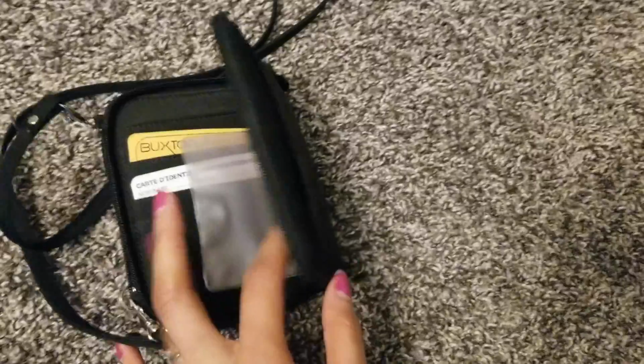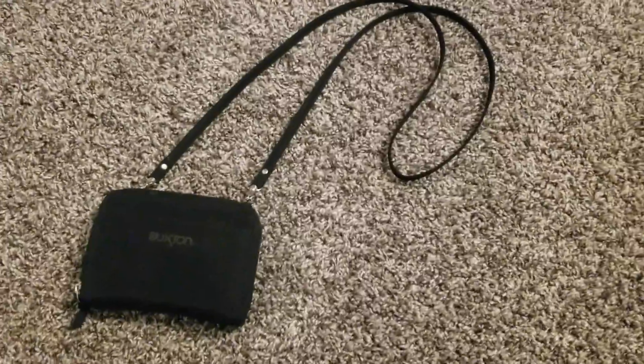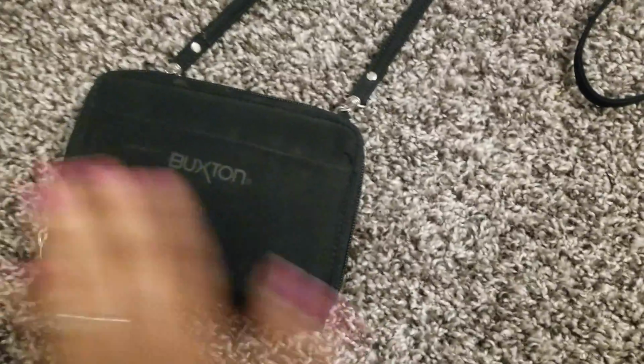However, when I go out now, I only take a couple of essential cards and my license. So it's really good for that. It's got a long, thin strap that makes it very easy to wear, very lightweight. And what I also love about this bag is that the material is, I don't know what this material is, but it's just easy to wipe down.